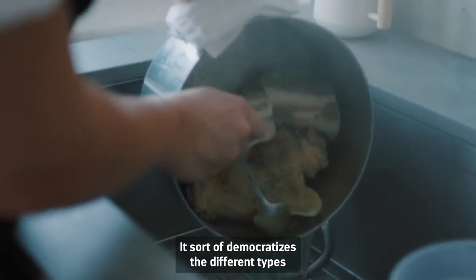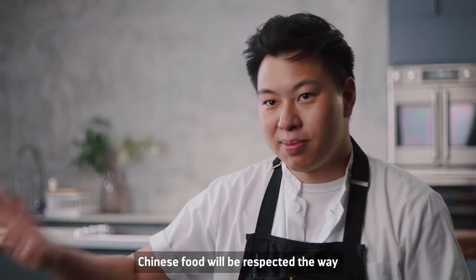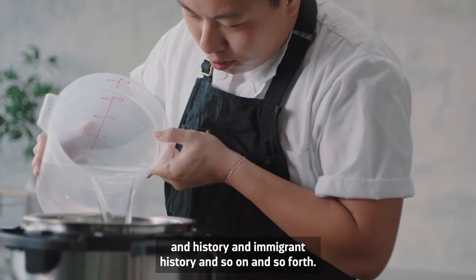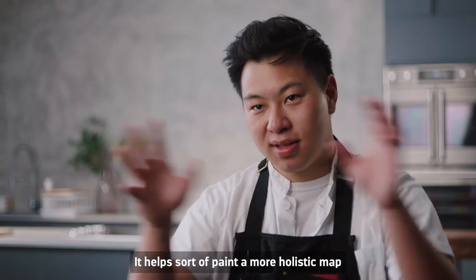It sort of democratizes the different types of cuisines as well, right? One of my greatest hopes is that Chinese food will be respected the way Italian, French, and Japanese food will be. And the only way for that to happen is if we speak a universal language of science and history and immigrant history and so on and so forth. It helps paint a more holistic map of how flavor is created.